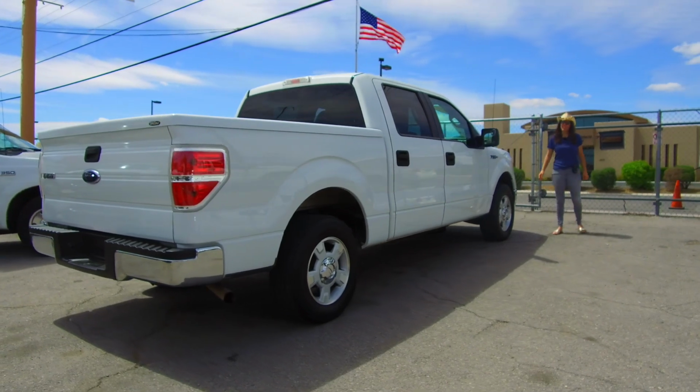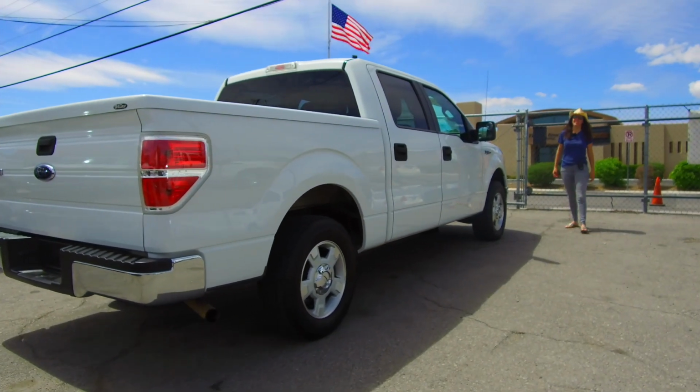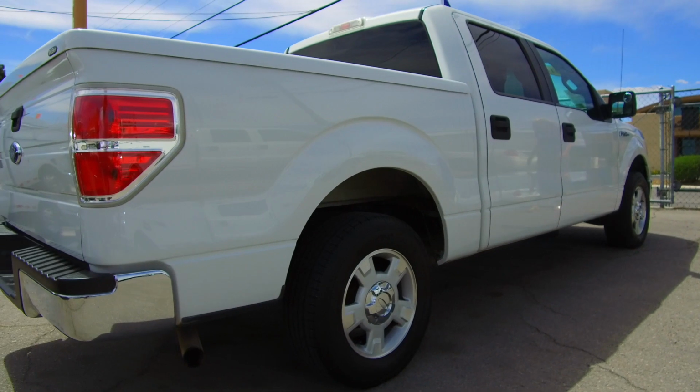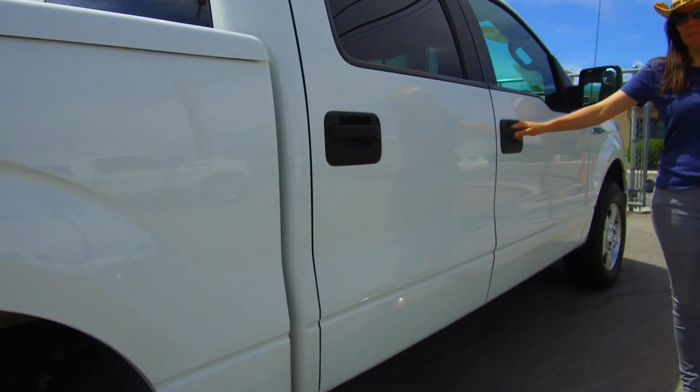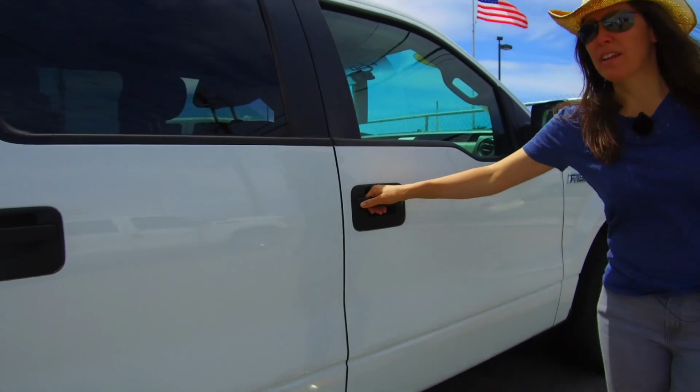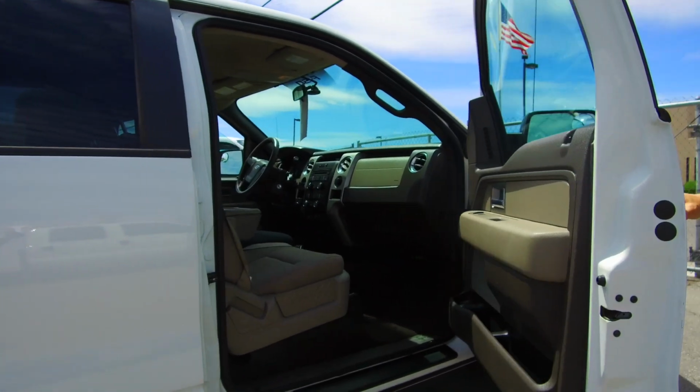Let's get right into this beauty. It has a tonneau cover in the back, which I will show you just momentarily. Excellent set of tires, alloy wheels, chrome front end, chrome rear bumper and front bumper.